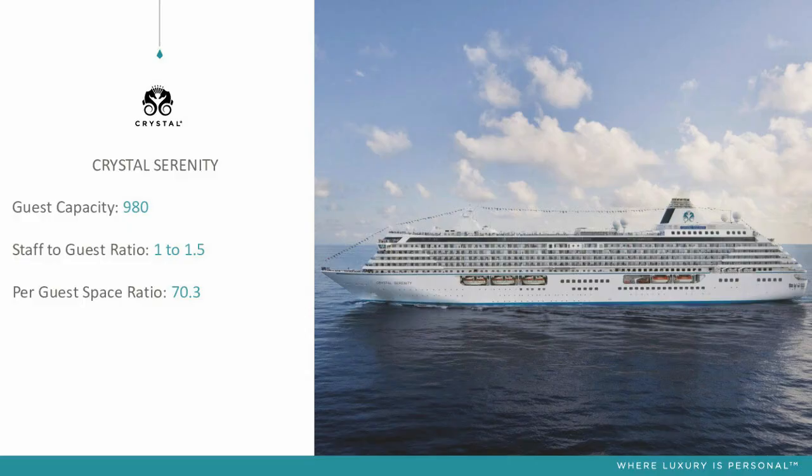Well, let's start with Crystal Serenity, our newest ship, with 980 customers. But actually, the size of our ships is what's unique and special about Crystal. Crystal Serenity is 68,000 tons. To be carrying under 1,000 guests is very, very unique. For every 1.5 customers, we have a member of crew.